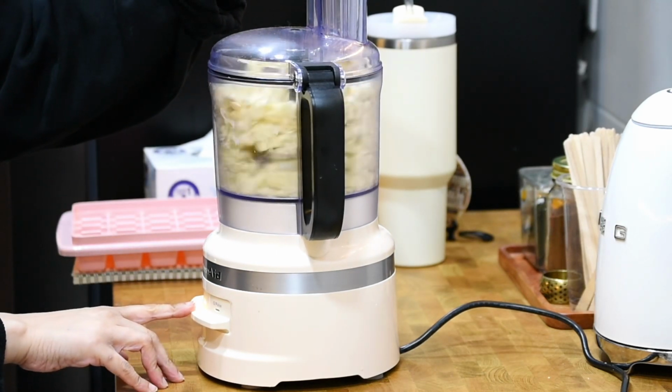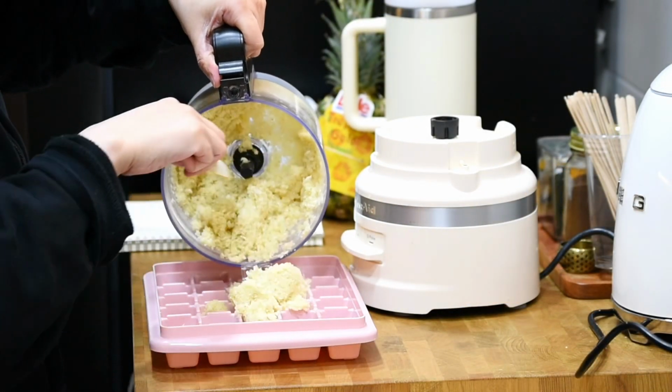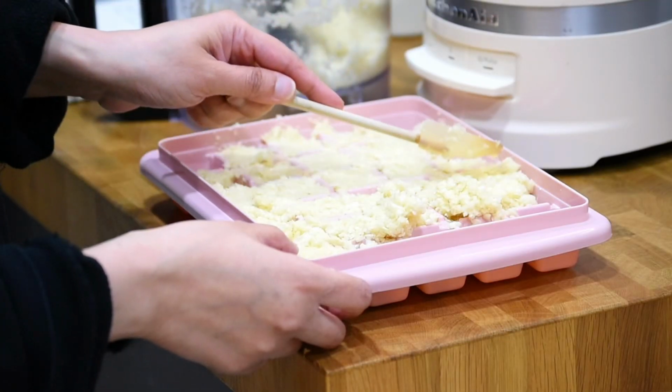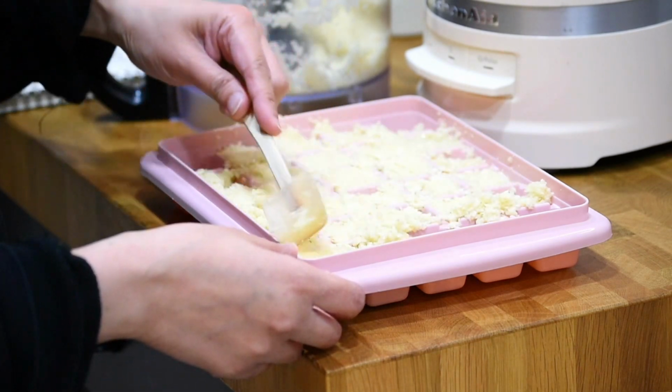Next, I chopped a batch of peeled garlic and stored it in an ice cube tray to freeze. I prefer using chopped garlic and ginger over ginger garlic paste in most of my dishes. It just adds that perfect burst of flavor.